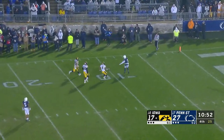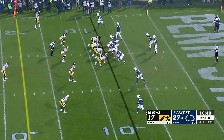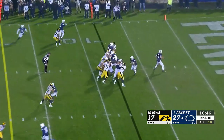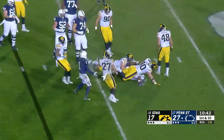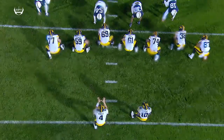Rastetter, another punt. Tompkins will let it bounce. Worst starting field position of the game, as you might expect, from their 8-yard line. Sanders, nothing doing. That'll go for a loss. Matt Nelson. Steve, let's go back and look at Nate Stanley.